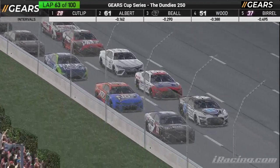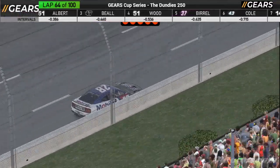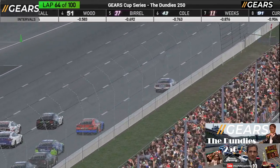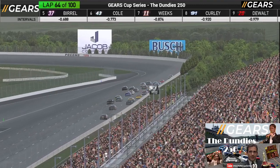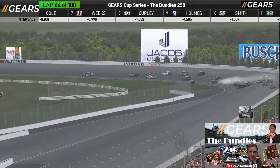63 of 100 green, complete. Green. Pace car pulls off. Green flag back in the air. John Cutliff gets a big jump. It's going to gap the field here by about four car lengths before we even get to the end of the straightaway. And it is getting buck wild behind him. Three and four wide going into turn one. And we have a huge wreck.